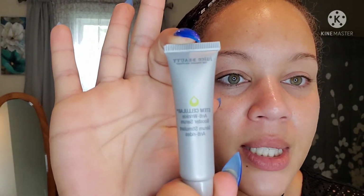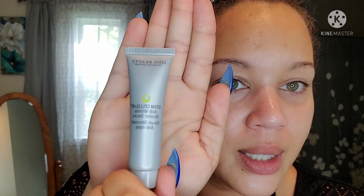Okay, next step, we're going to go in with a serum. This is the Juice Beauty Stem Cellular. Is it focusing? Like that. There we go. This is the Juice Beauty Stem Cellular Anti-Wrinkle Booster Serum. And this just says, reduce the appearance of wrinkles with this ultra-light gel serum, power-packed with an optimum dose of our proprietary blend of fruit stem cells infused into a vitamin C resveratrol-rich grapeseed formula. And it says this is to boost and enhance your skin tone and texture.